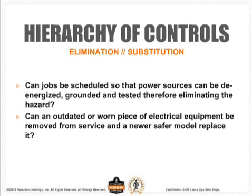So if we start at the top of our pyramid, they mention elimination and substitution. While these are most effective at reducing risks, they oftentimes tend to be the most difficult to implement if you have an existing process in place. If that process is still in the design or development phase, then elimination and substitution of hazards may be more inexpensive and more simple for you to implement. For an existing process, major changes in equipment and procedures may be required to eliminate or substitute the hazard.